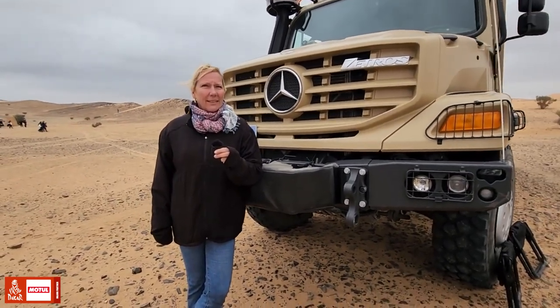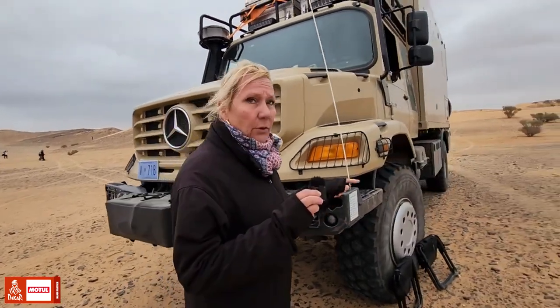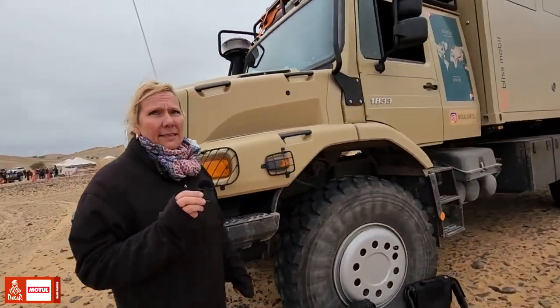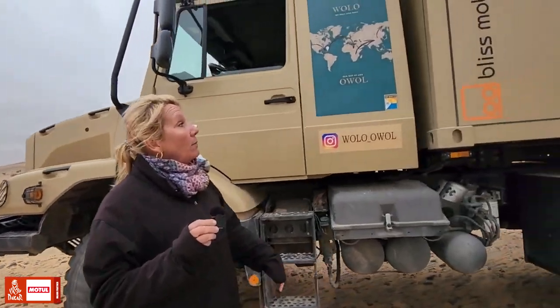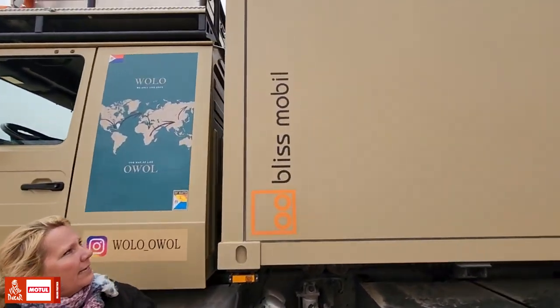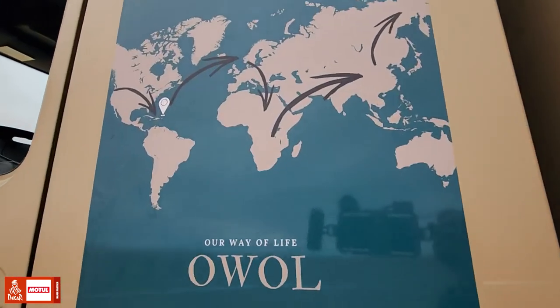Who does the conversion to the camper? What's the name of the company? The name of the company is Bliss Mobile. You can see it. It's written on the side. Do they have a channel or a website people can go on? Yeah, they do, I'm sure. They are located in the Netherlands, in the city of Breda. So I see all the arrows on your map there. Is this your route that you're taking around the world?